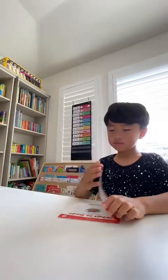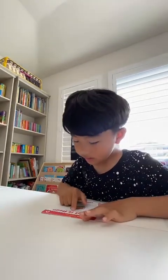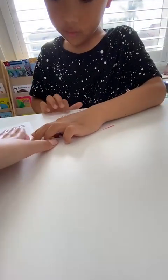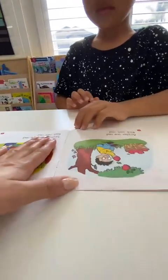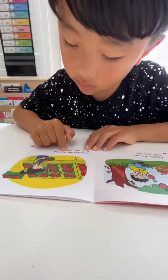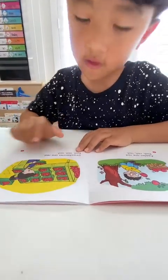What? Mm-hmm. Is red. Mm-hmm. What is red? Mm-hmm. Apples are red, red, red. Put paper straight. Okay. Good job. Next one. Strawberry are red, red, red, red. Good.